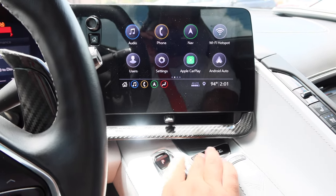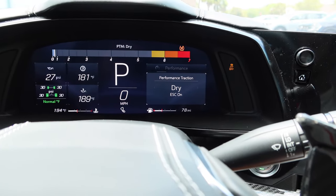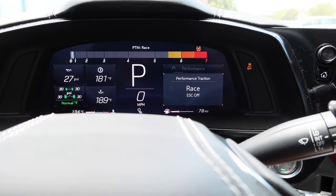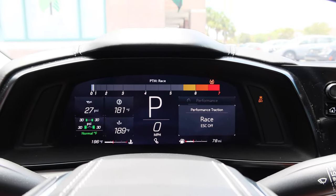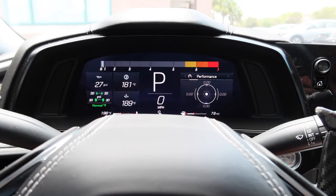I think I actually need to be in drive right now. There we go. It adds performance traction management. So then you have a wet mode, dry, sport one, sport two, and race. So this dials things even further to more customization where you can choose what performance traction management mode you want. I use this a lot of the time when I'm doing 0 to 60s or I really want to push the car to its limits. And it's been amazing, right?